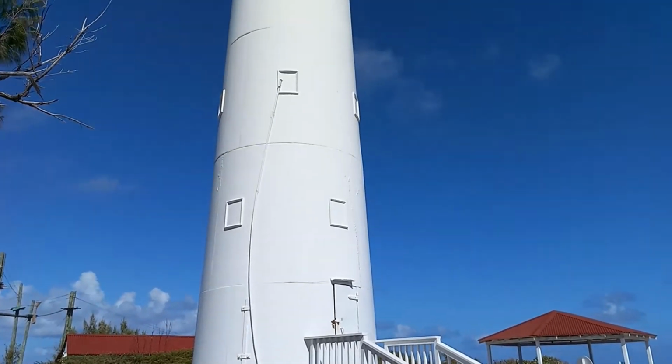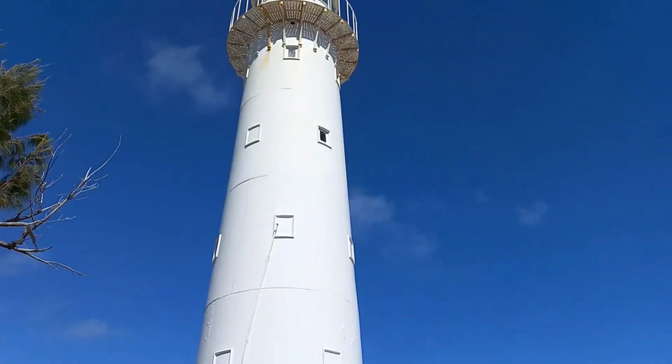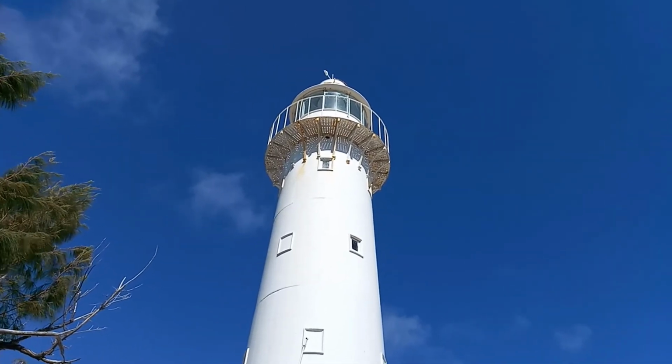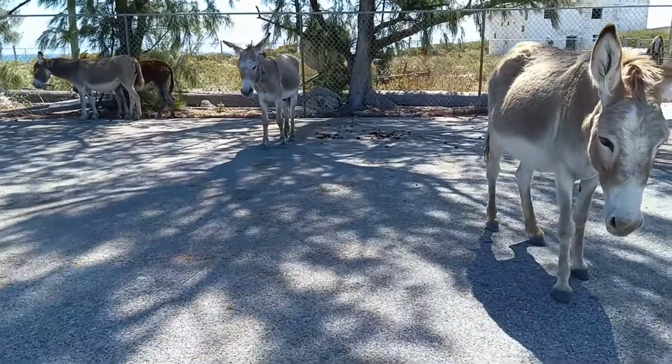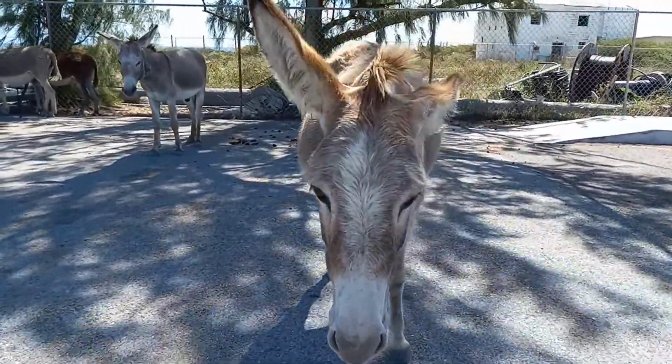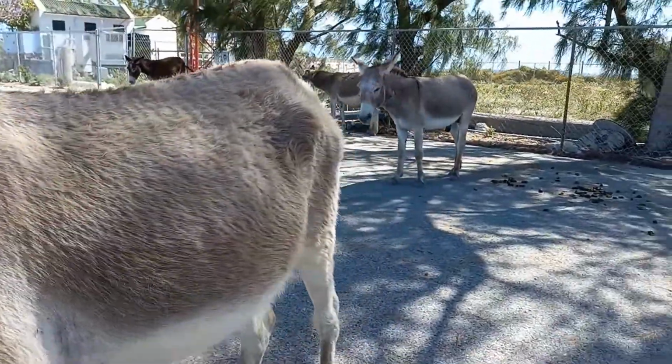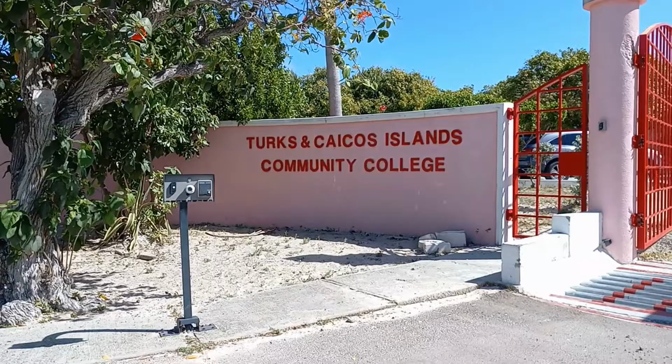And they were clean, but very basic. We enjoyed seeing the lighthouse and chatting with the couple of ladies at the entrance gate. And as we were leaving, there were more donkeys, which we enjoyed coming up close to and talking to for a minute.